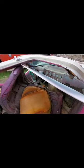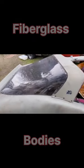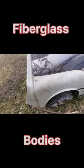To keep the cost of production down, the Bradley GT used components from other mass-produced vehicles. For example, it used the windshield from a 1963 to 67 Corvette. The GT's body was fiberglass and was designed to be mounted on an unmodified Volkswagen Beetle chassis.